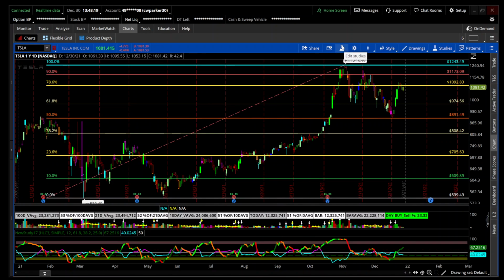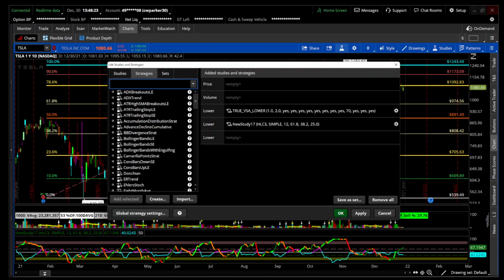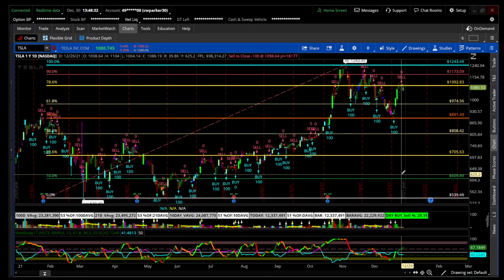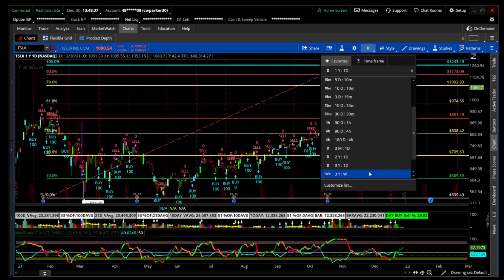So I'm going to add the strategy, and that'll give us a good picture of how profitable this strategy can be using the fractal pivots supply demand indicator. I'm going to push this over to 3 years.